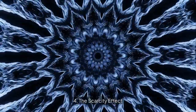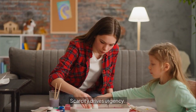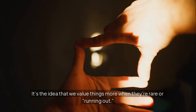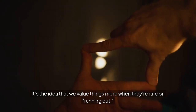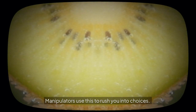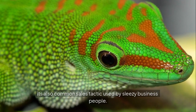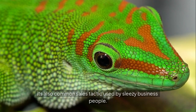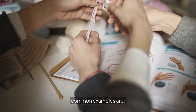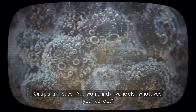Four. The scarcity effect. Scarcity drives urgency. It's the idea that we value things more when they're rare or running out. Manipulators use this to rush you into choices. It's also a common sales tactic used by sleazy business people. Common examples are a salesperson says, "This deal expires today," or a partner says, "You won't find anyone else who loves you like I do."